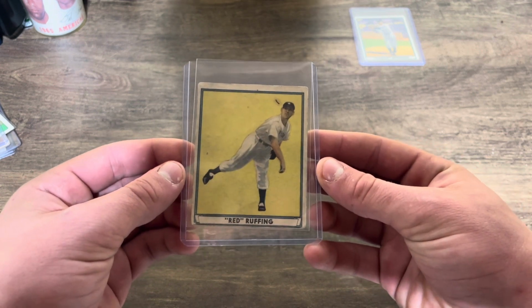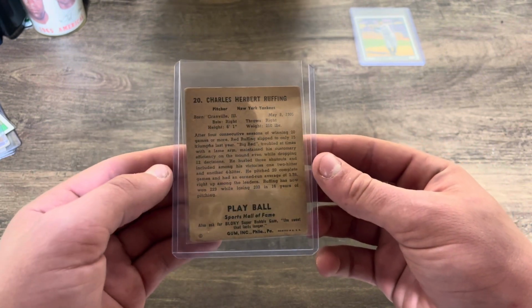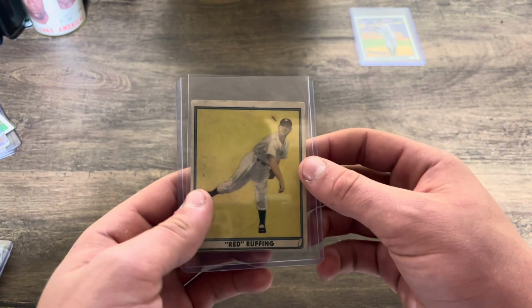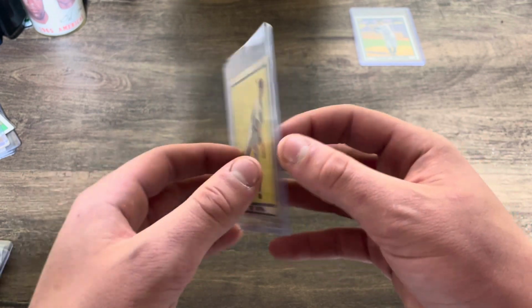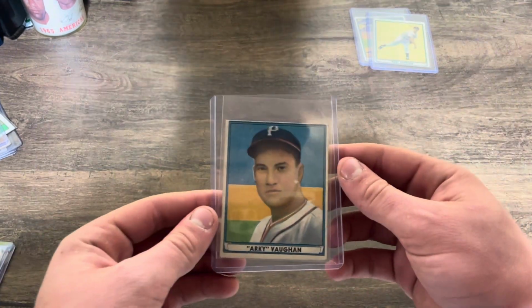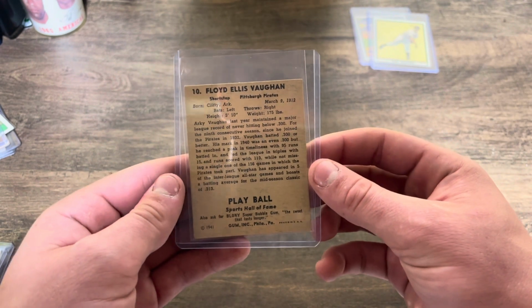And this is Red Ruffing, a great Yankees pitcher. These are all in decent condition. As you can see, there's a little mark right there, but still a really nice card. Here's another Hall of Famer, Arky Vaughan. Really nice colors on this.